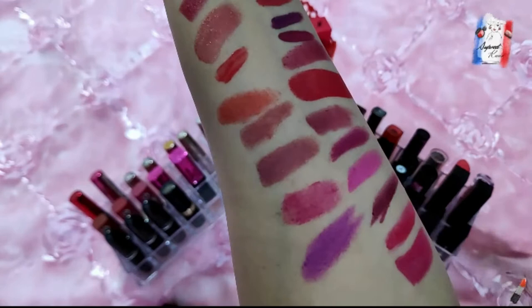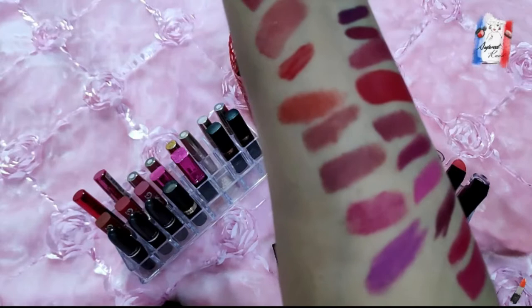I'm sure not everyone will like this shade, but it looks beautiful on lips, definitely.